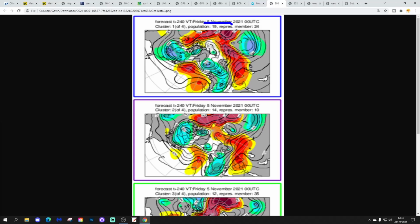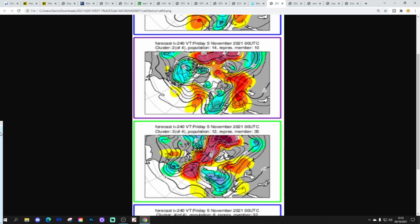So, we've got 19 members of the ECM ensembles showing below average heights to our north and east. That's low pressure, with above average heights pulled out to our west and northwest, sending the jet stream and the wind flow on a northwest southeast alignment, and so with that you'd expect it to be pretty cool and unsettled. Then coming to this cluster, we have 14 members of the ECM ensembles with a mid-Atlantic ridge. Low pressure is to our southeast, so that's going to be pretty cool, at least bringing wind from the northwest if not the north, and quite unsettled too.